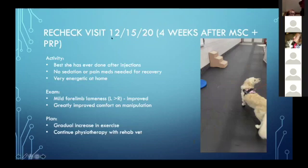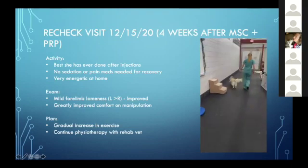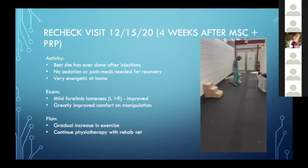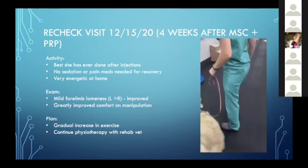So we saw her back in December, 4 weeks after giving her, again, more stem cells plus PRP. And this was her second injection of mesenchymal stem cells plus PRP. Owners reported this is the best she's ever done after injections. She didn't need any sedation or pain meds after her procedure, which usually she does. And she was very energetic at home. So this is more like Molly normally, which you can't actually evaluate her gait, well, for a few steps there, but she's just so exuberant and happy.